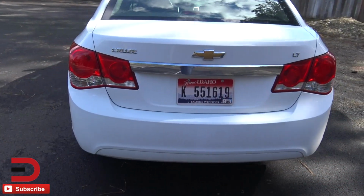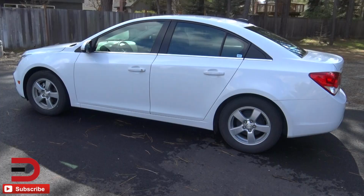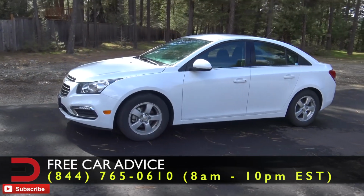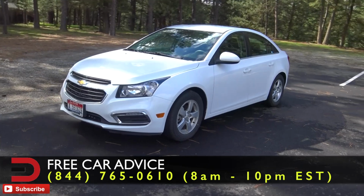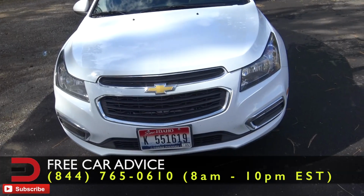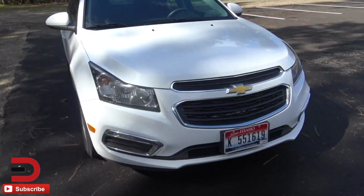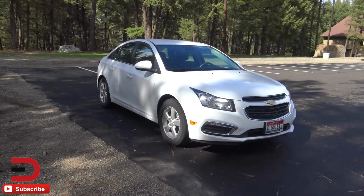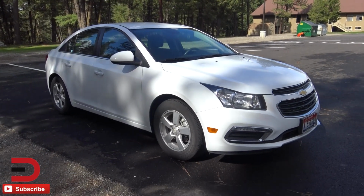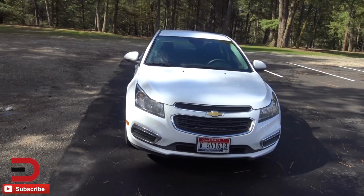Let's do a quick walk around so you can kind of see what this vehicle looks like exterior wise. And yeah, it's got bland styling, but it's that drive and economical benefits that I think you'll like. And they of course redesigned it since 2016. They had a refreshed look on this. In 2015, the front end was redesigned. So it has that, of course, Chevy bow tie in the front. It really doesn't stand out. I mean, you're not going to get noticed driving this particular Chevy Cruze. But if you want to make the most of your money, it's a good buy.